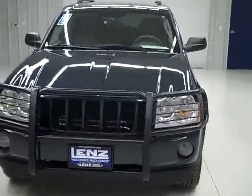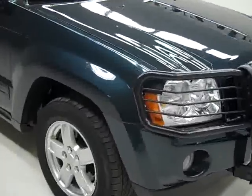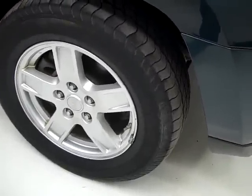This is stock number E928, a 2006 Jeep Grand Cherokee, Laredo edition. Four-wheel drive, green, 45,000 miles, and 4.7-liter V8 engine. These Goodyear Wrangler HP tires have probably somewhere under 50% of their tread, just under. And it's a clean Carfax.